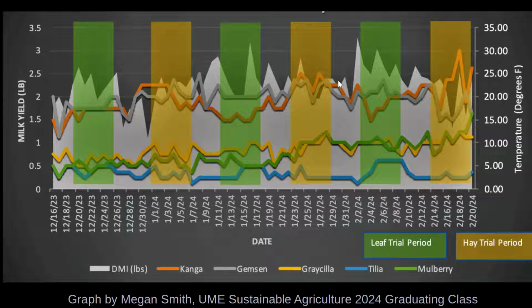So you're seeing a general rise. It seems like it jumps and then plateaus. So it jumped at the beginning of the study from much less actually to the leaf period, and then jumped again and then kind of plateaus, jumped again and then went down a little and then jumped again. So that's the trend I'm seeing from that. I like the visual. Thank you so much, Megan, for doing these graphs.